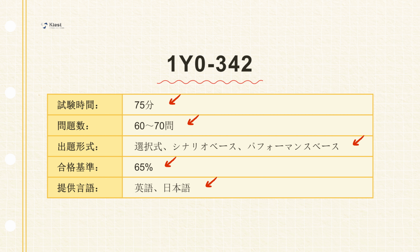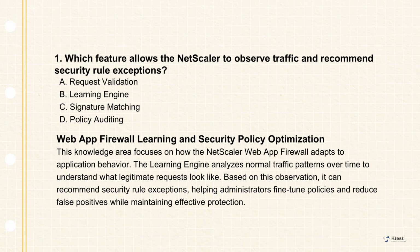We've organized our analysis today into 3 main themes. Okay. We're going to look at security, identity, and management, or as I'm thinking of them, the intelligent guard dog, the gatekeeper, and the architect. I like that. It covers the whole life cycle of the traffic. Let's start with the intelligent guard dog then. Web app, firewall, and security. This seems to be a huge chunk of the exam.